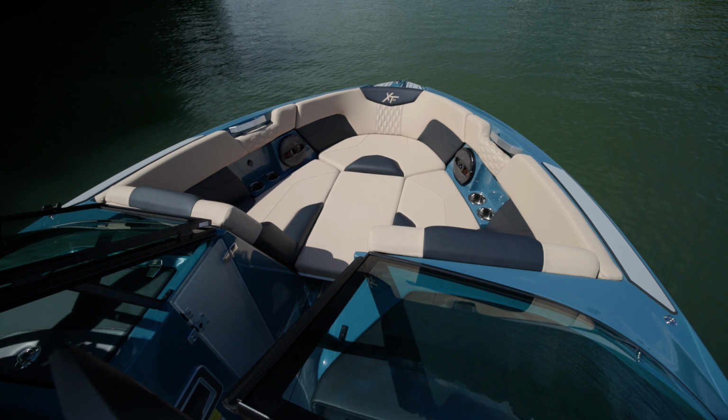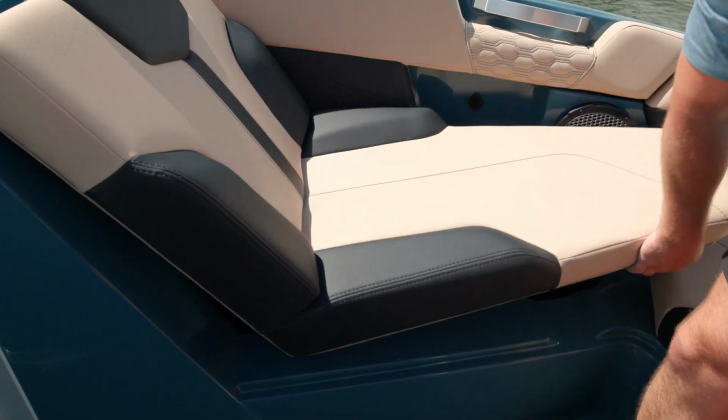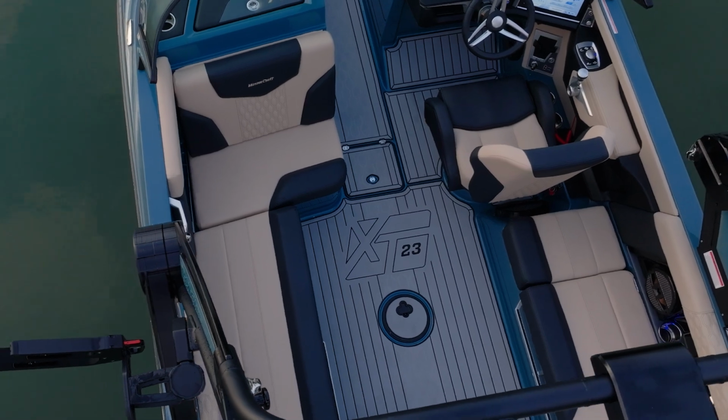An open walkway leads into the bow, where you can also opt for a filler cushion if you prefer playpen seating. Thanks to the strategic subfloor ballast design, there's ample underseat storage in the bow, as well as dedicated anchor storage on centerline. The XT23 stands as a testament to MasterCraft's unwavering commitment to excellence in design and construction quality.